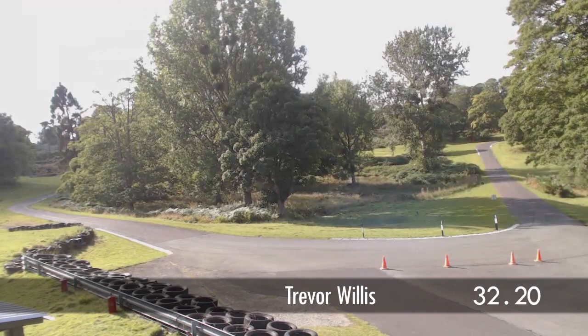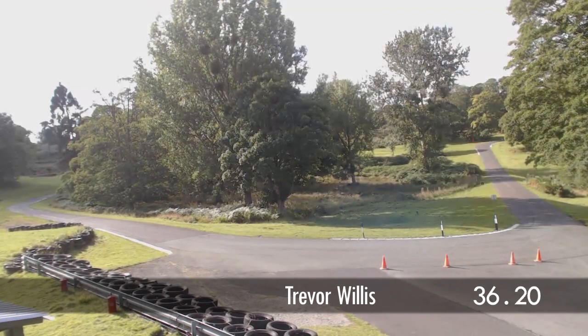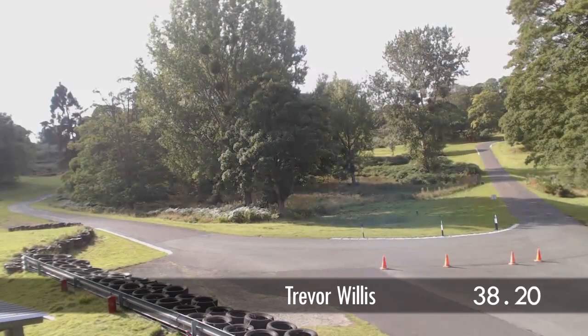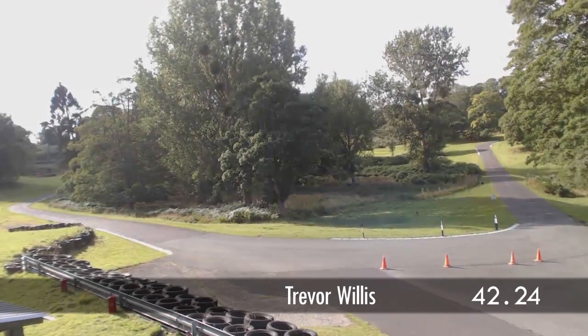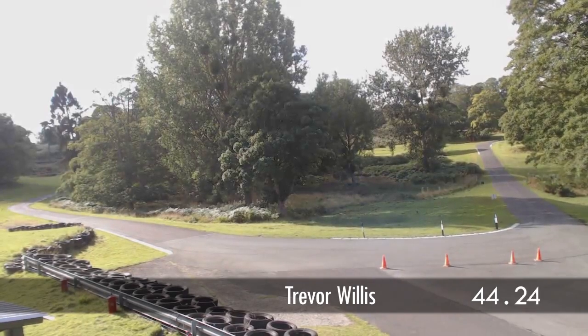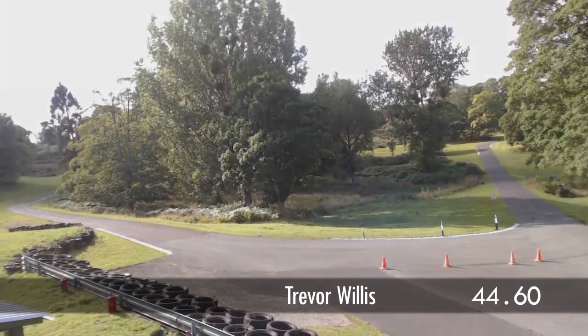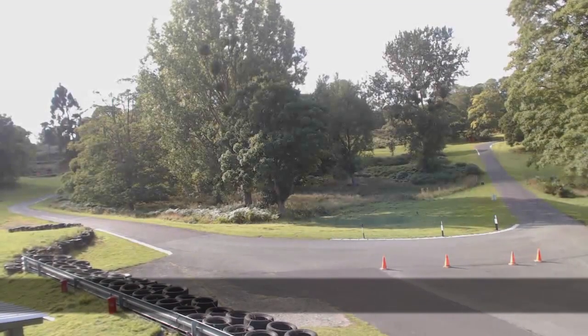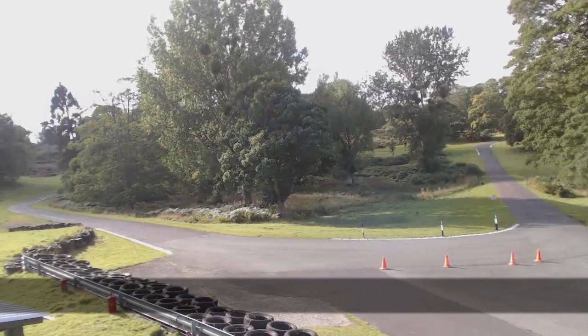Here comes Trevor Willis into Fallow. Just flips the curb on the inside, already up into Museum Bend. Two little stabs of the throttle as it goes through the corner and through the finish, 44.6. Second. Fine, Alex Summers. Just the two to run.